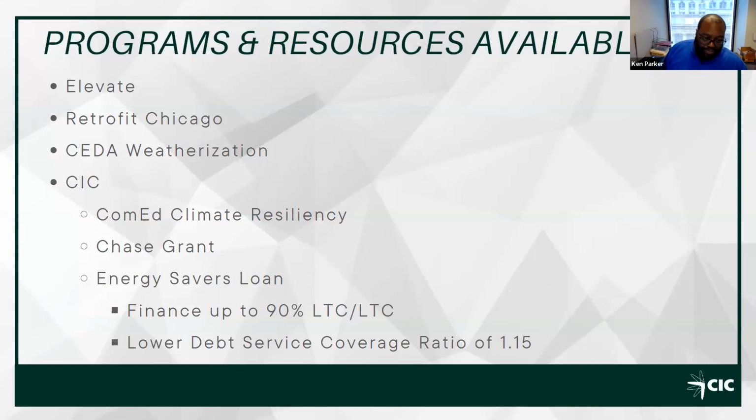Our Chase grant is an incentive grant. If you're really interested in getting into energy efficiency for your buildings, or just trying to do your part, we have a grant that we can give out to our customers, up to $10,000. We give that out as an incentive for talking to us and getting more involved in the energy efficiency part of your building.